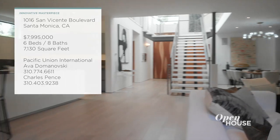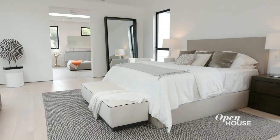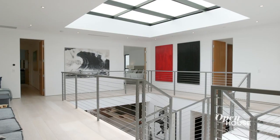The home is filled with open entertaining spaces that feel distinct yet cohesive. And there's 6 bedrooms spread out over its 7,000 square feet. Take a look.